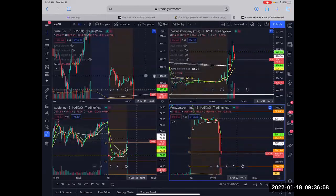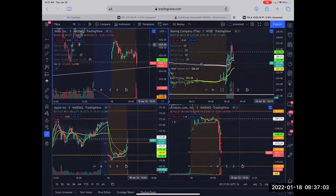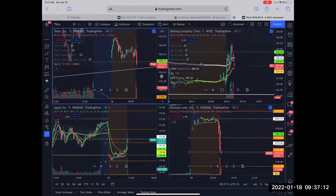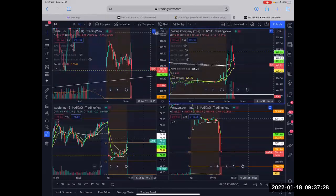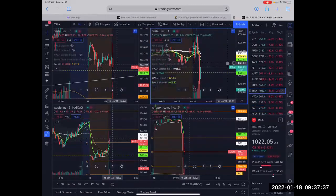So Tesla, now we got to see where these bad boys are going. So now Tesla's at that trend line. It might bounce here. See that? Tesla is now at that little trend line. See what I'm saying? Now let's see if Tesla can reclaim that green line. I can bring Tesla to the 1 minute chart. And then see, yep, it's reclaiming that green line.